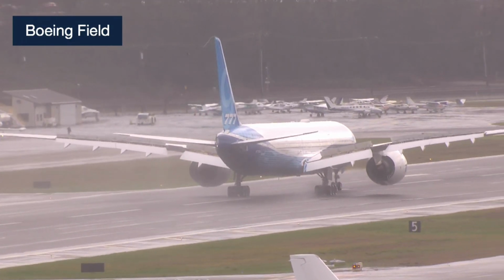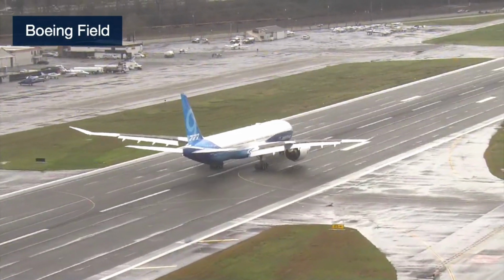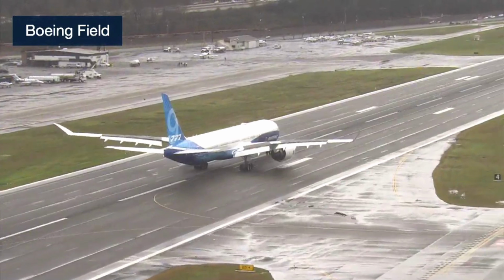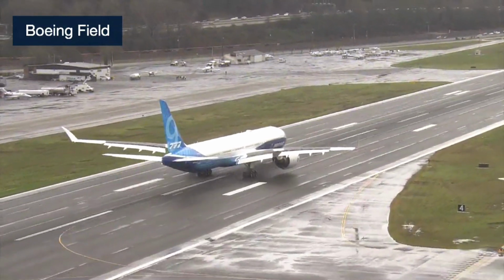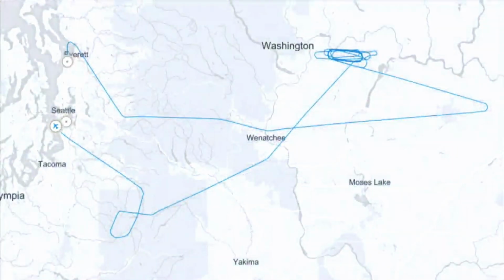Let's take a look at where the airplane's been flying today. We took off out of Payne Field. Wingtips are folding right now. Look at those wingtips folding up. That's great. And Ted, that's automatic? Yeah, on landing it's automatic. They get below 50 knots and the wingtips will fold.